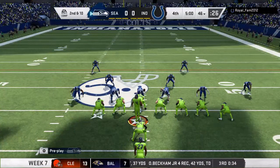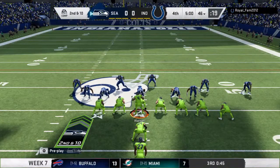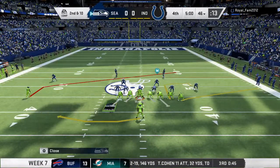Mike set. 19. You ain't got nothing. You ain't got nothing. Set. He's coming. Hatchet.